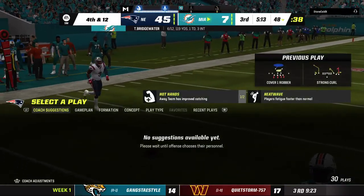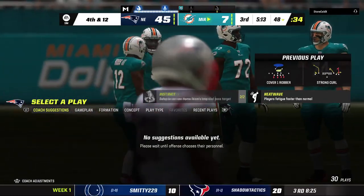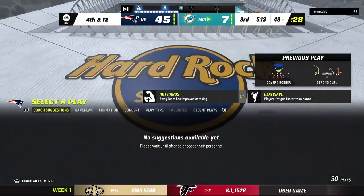Receiver coaches preach to their guys all the time, separation, that's what's going to make the play successful. That time there was very little, and I think they were actually fortunate that it was only knocked away and not intercepted.